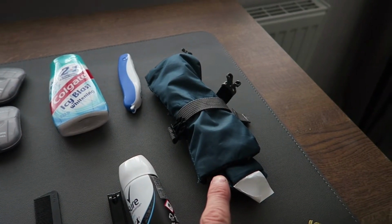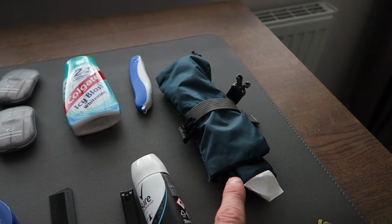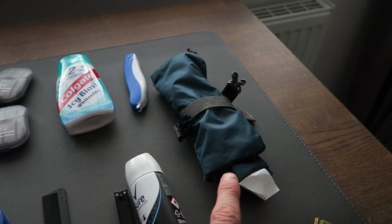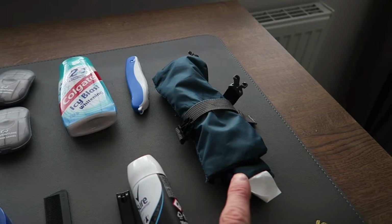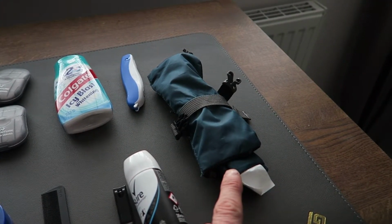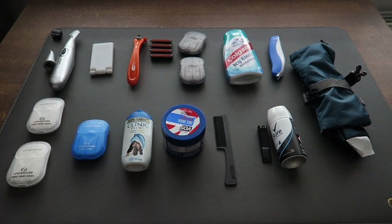This is my toiletry bag. It's the Decathlon Forclaz ultralight trekking toiletry bag. It costs around $10, and if you look in the right hand corner now you'll see a separate review on this particular item. So this is everything that goes in the toiletry bag.